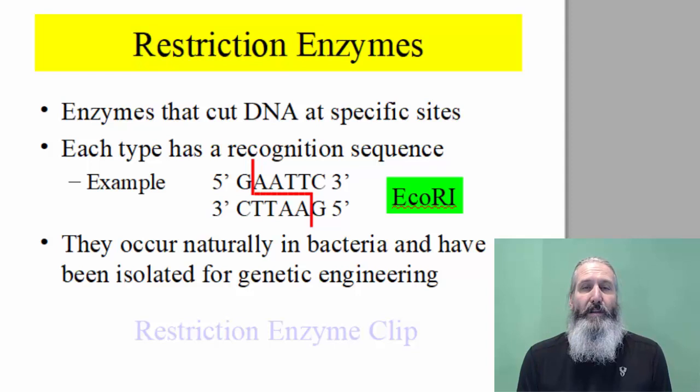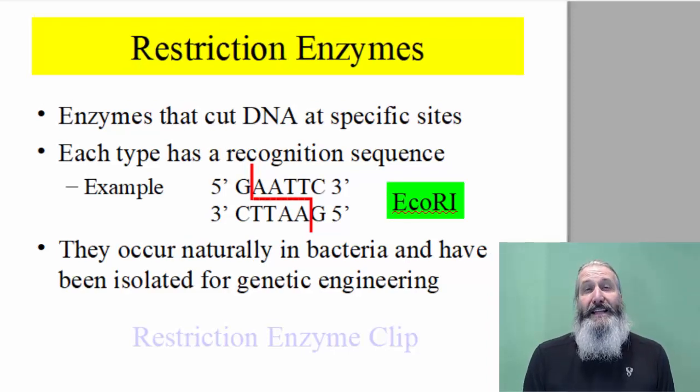DNA molecules are large macromolecules. For example, the human genome contains 3 billion base pairs. So if you're going to work on DNA, you need the ability to cut and isolate small pieces of DNA. This is where restriction enzymes become an important tool. Restriction enzymes are naturally occurring in bacteria species and are part of the immune system of the bacteria. They cut up foreign viral DNA and make it harmless to the bacteria.